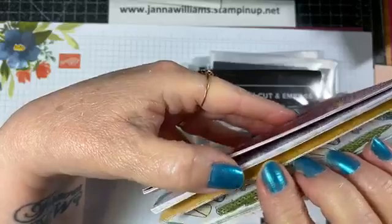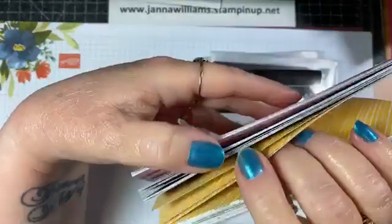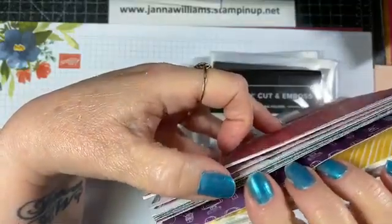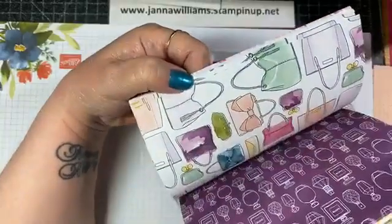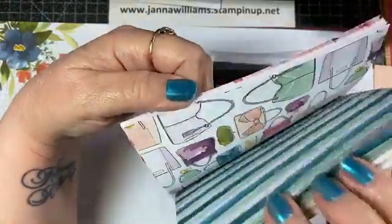This is a kind of paper pack almost that you want 2 of. Oh, that's pretty. I love these papers. I'm so glad I got them. And they're nice. I mean, they're almost like cardstock weight. Look at the cute purses, and you can just cut those out too if you wanted.